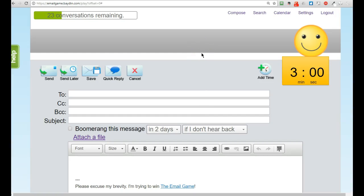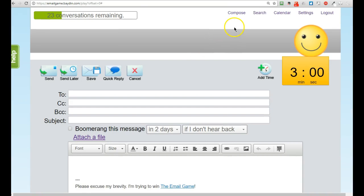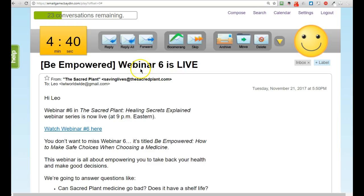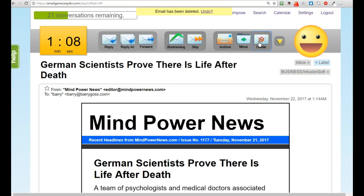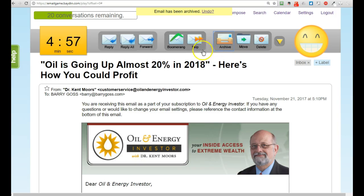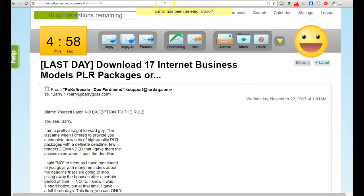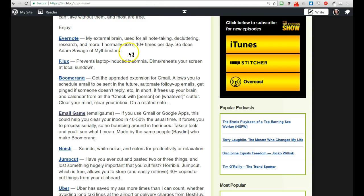It's interesting. I might play around with this just to see what I can totally accomplish or not. And how do I get out of this? Now I want to go back to cancel. Okay, there we go. So I'm going to go ahead and delete that, archive that, and skip that, delete that. So you can kind of see the process here. So they do integrate with Boomerang, the one above here. So I haven't tried Boomerang yet, but this email game looks pretty nice.